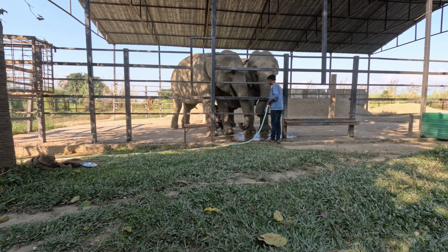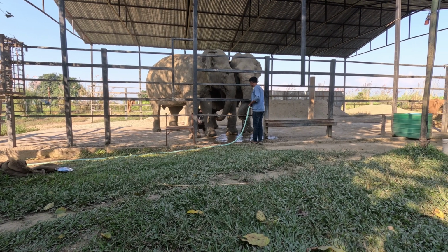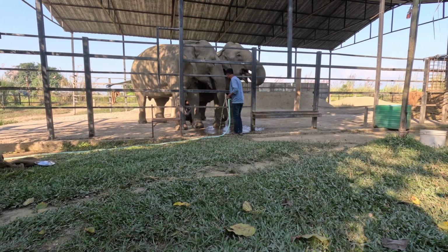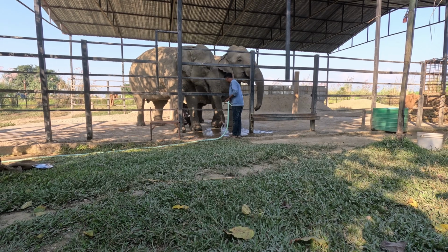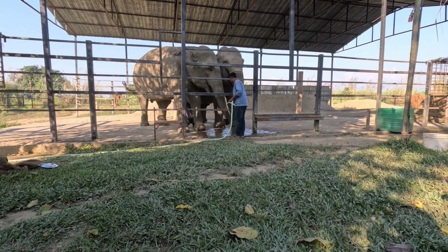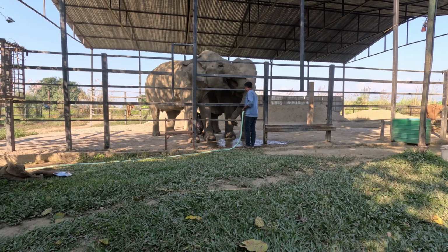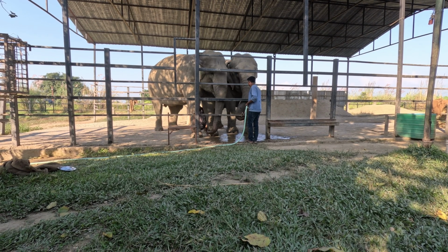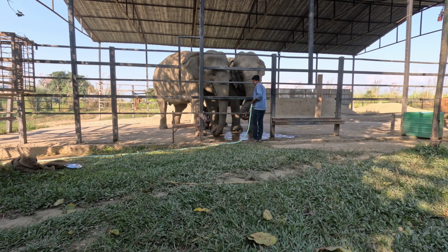So I'm going to explain the second part that Michael could have done if they were not back early. If you have any questions, don't hesitate. Right now they are drinking, they like the running water. They have water in that tank, but we give them from the hose also, they like it. So as you can see, they fill up the trunk and then they put it inside their mouth. An elephant like Eva and Lamo can have 6 liters in one trunk. A big male up to 15 liters.